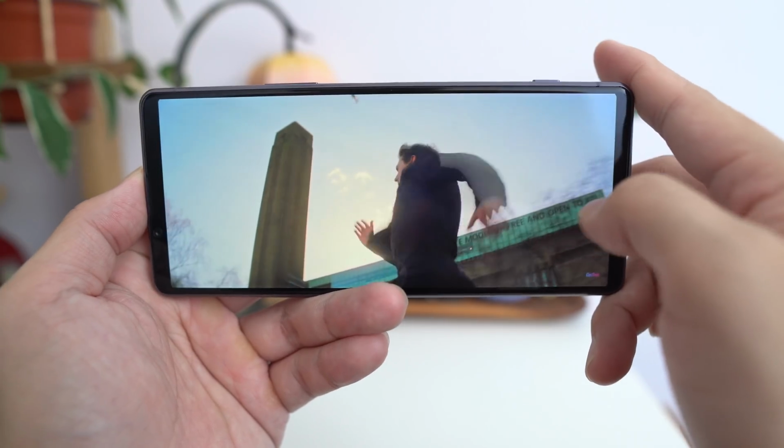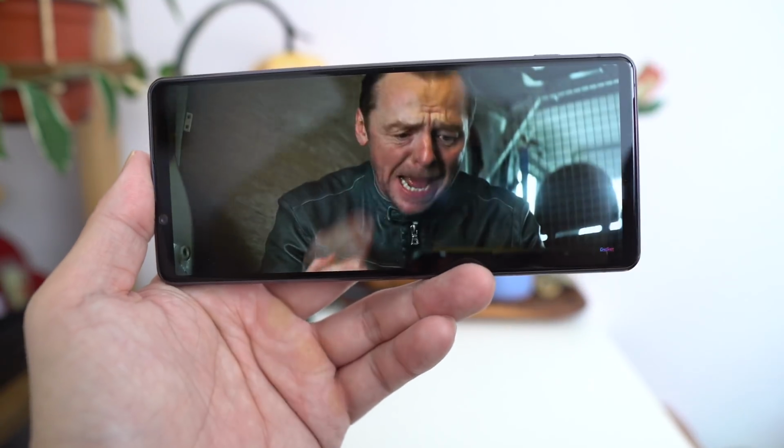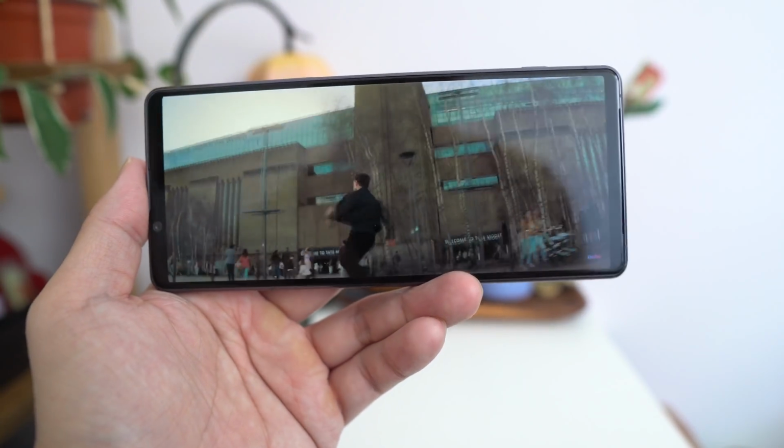So having 4K on this is overkill, and it's just an unnecessary battery drain. So that's why this one has a 4000 milliamp hour battery, which is pretty large, but for my heavy usage, this phone cannot last me all day.